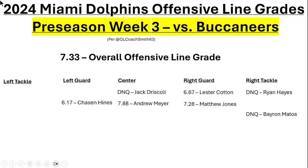Moving along, coming in a respectable 7.88 is Andrew Meyer. He's done a good job in this preseason, and I wouldn't be surprised to see him sticking on the 53 as the backup center until Aaron Brewer is able to return. But after that, we're probably looking at a practice squad player.